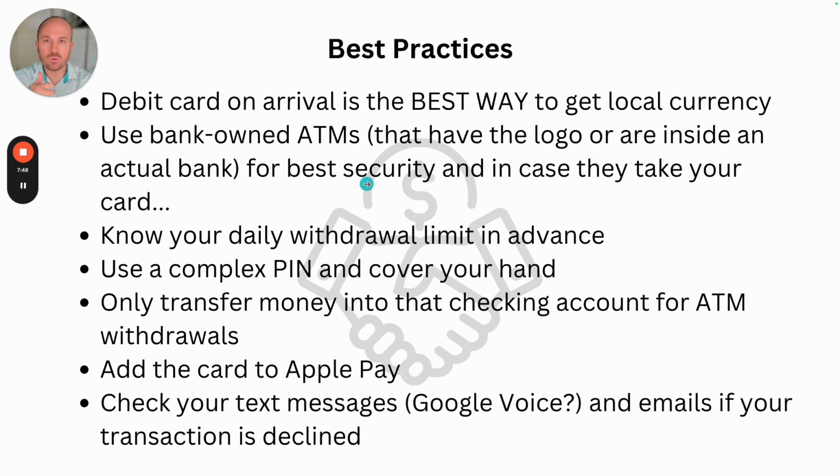Try to use bank-owned ATMs, so they're just less sketchy. There are some bad ATM owners out there that will take advantage of you. But usually the ones that are owned by banks that have the bank logo or that are actually inside of a bank, they kind of take care of their stuff. There's not going to be skimmers on those. They have kind of a reputation to uphold. So I definitely recommend using the bank ATMs.